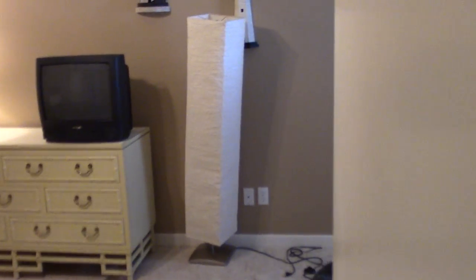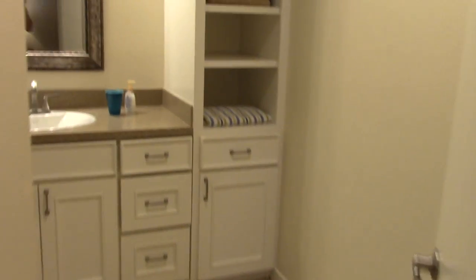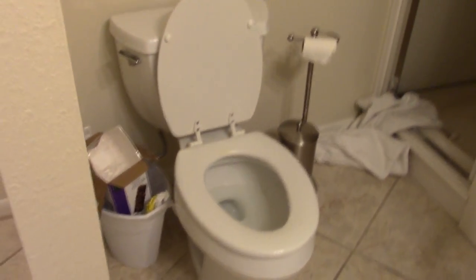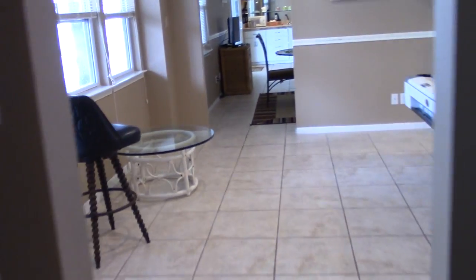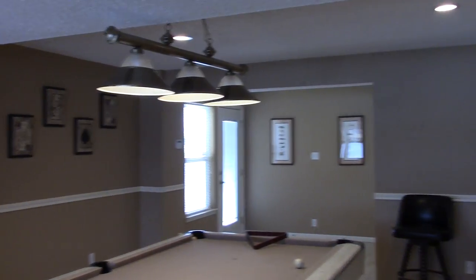So this is going to be your one bedroom and entertainment area downstairs, separate from the upstairs residence. And they have two beds set up in here. Another sink, shower, and toilet. Like I said, I apologize. This unit was dirty, and the maids actually just showed up as we were filming. So, let's go on up to the upstairs unit and take a look at that.